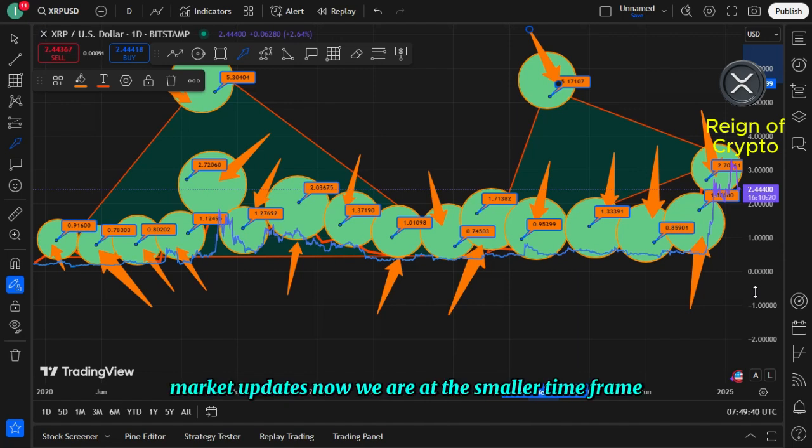Now we are at the smaller time frame, and here we can see that from the low that formed on the 3rd of February on Monday, the move up looks potentially impulsive. I don't get a very clear 5-wave pattern from the low. However, these 5-wave patterns usually need some clarity, but because the sell-off here was so rapid, sometimes the structure from the low is a little bit distorted.